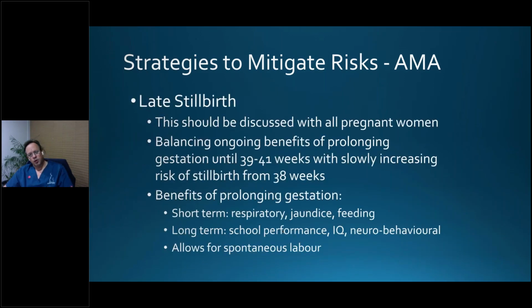Perhaps one of the concerns we're most concerned about with advanced maternal age is the risk of late stillbirth. And I actually think that stillbirth should be discussed as a thing for all pregnant women, so they understand why we're making many of the recommendations that we're doing, because a lot of them are about minimizing stillbirth risk. In a sense, you're balancing the ongoing benefits of prolonging gestation until 39 to 41 weeks with a very small but very slowly increasing risk of stillbirth after about 38 weeks.